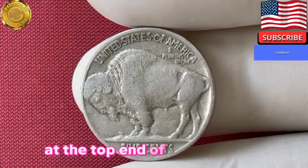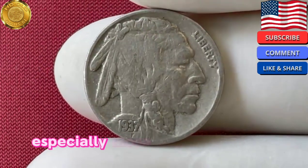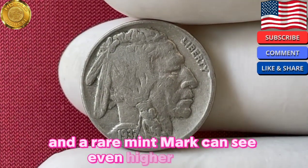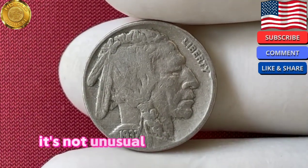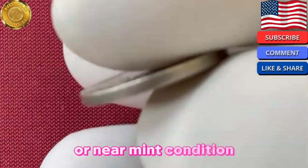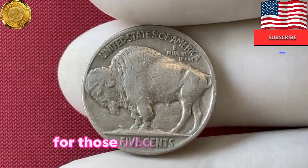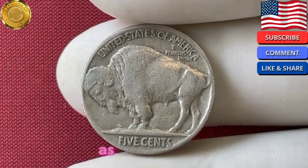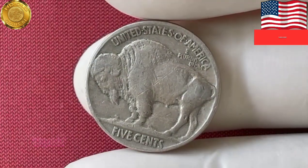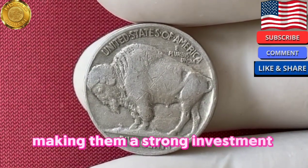At the top end of the spectrum, rare coins from the 1937 year, especially those with a high level of preservation and a rare mint mark, can see even higher prices. It's not unusual for collectors to pay top dollar for coins in mint or near mint condition, making the 1937 Buffalo nickel a prized possession for those who are fortunate enough to own one. As time goes on and these coins become harder to find in pristine condition, their value is likely to continue to rise, making them a strong investment for collectors.